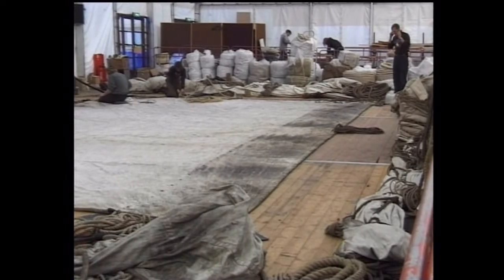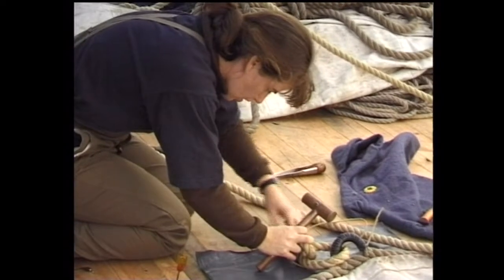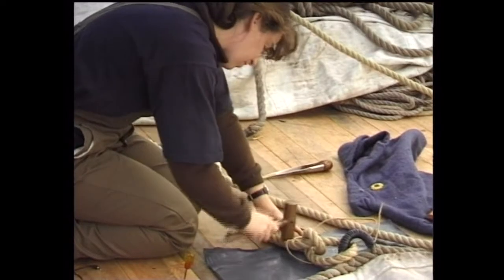With the sail loft a hive of activity, here Tanya is, in the words of Tina, bashing the hell out of it.